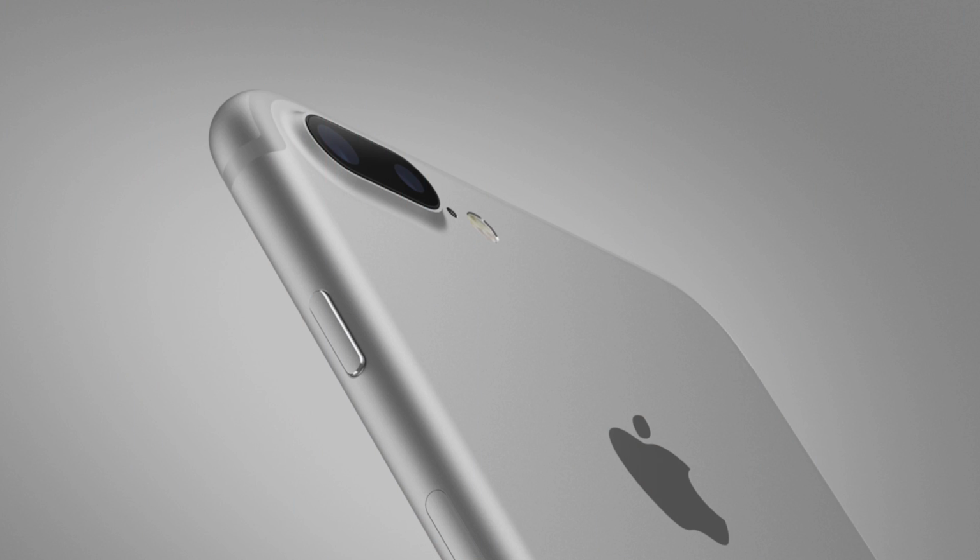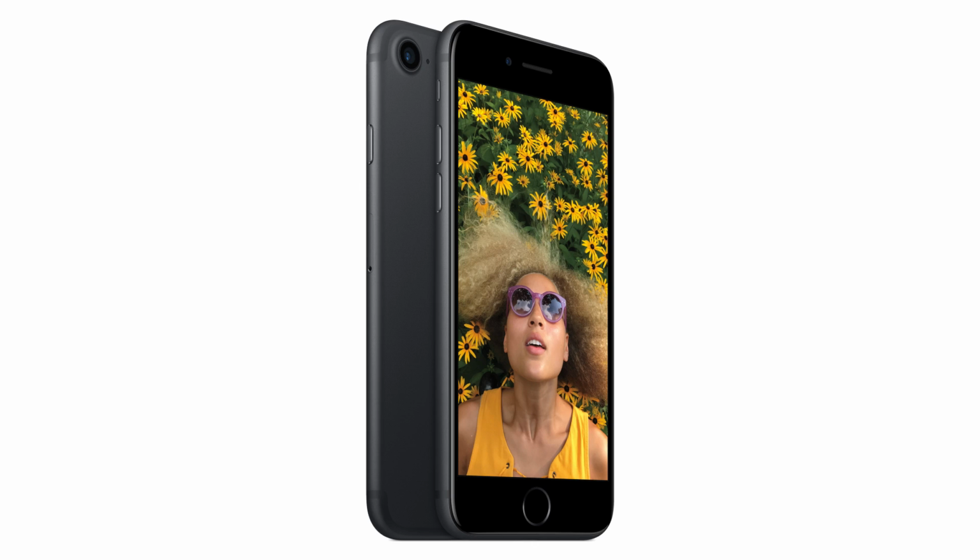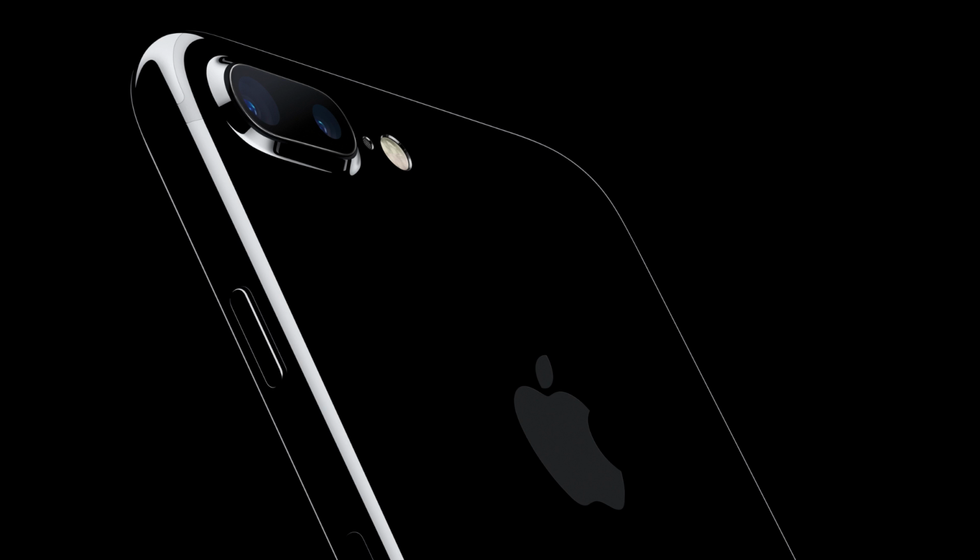So, of course, they improved the display. It's brighter, it's nicer looking, things are going to load faster. Instagram stories are going to be integrated in with the dual camera. There's just other things that are cool.